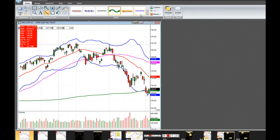Oops, gotta go back to the solid line. Okay, so that 142 sort of gave us a nice resistance area right into here, into here, into here. Okay, once we fell back under these 20-day and 50-day lines, you can see how we retrace right back. Same type of upside down bull shape pattern that continued further down.